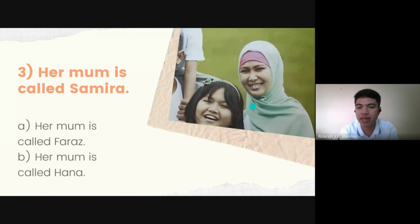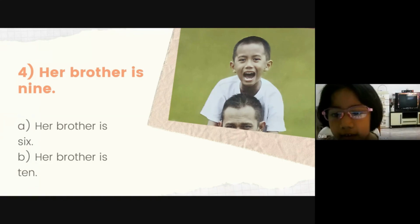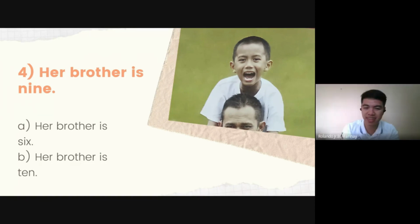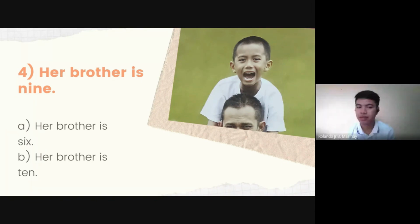Okay, next part, number four. Her brother is 9. Is it correct? No. A. Her brother is 6. B. Her brother is 10. A. Her brother is 6. Okay, when you're finished, raise your hand. Wow, Pipi and Nata and Tatsunok are finished. And Dala is finished. Okay, is everybody finished? Okay, everybody finished, kids?